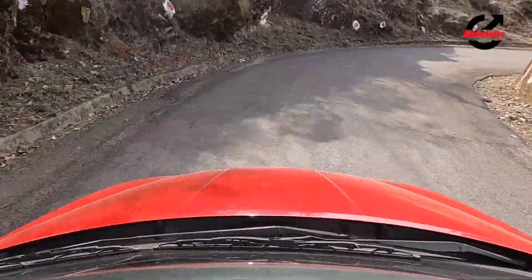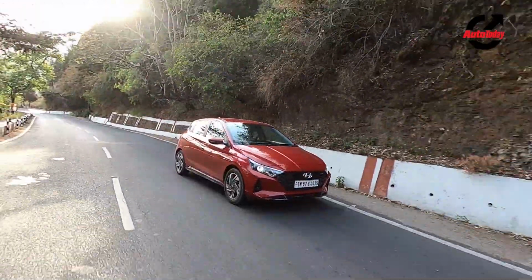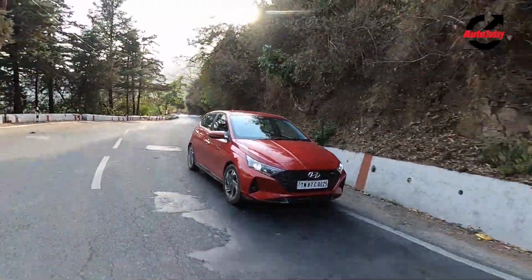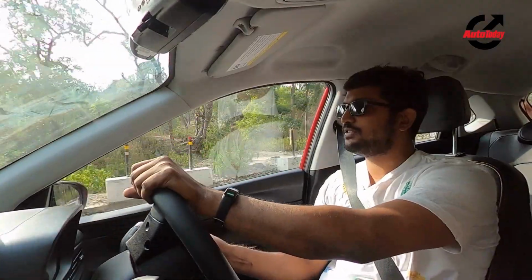So overall, I think the i20 iMT makes a very strong case for itself, especially for those people who have a lot of long drives planned with their car. It makes a lot of sense and it takes a large part of the strain out of driving.